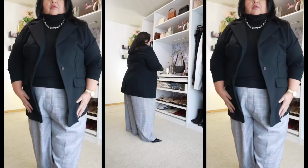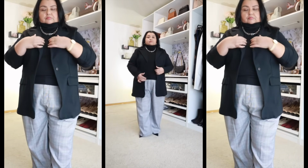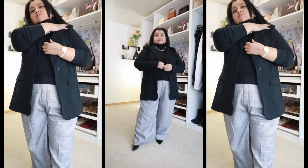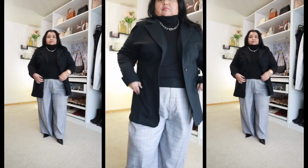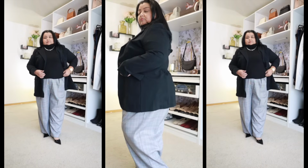They also have it in camel, so if you're in need of a camel blazer, this was still available in all sizes. I paid $50 for it, which is an outstanding price for a really great blazer. It's made out of 66% rayon, 30% nylon, and 4% spandex. I feel that this blazer is actually a great value for money.